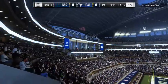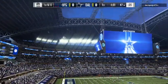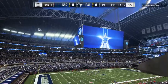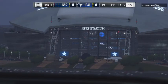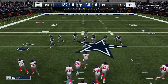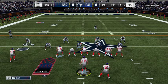Well, I want you to know, I listened to you yesterday when we were watching film. You said write down the word vision for him. It was on display there, wasn't it? It certainly was, because he allows the blocks to set up in front of him. And if that continues, it could be a long afternoon for those guys trying to play some defense. So a solid run by Saquon Barkley, and another first and 10 here.